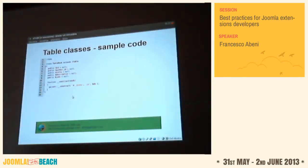A very, very simple example of a table class, if you haven't used it: you put this kind of file in your tables folder. It is named after the table, like in this case, book, book.php. It defines the fields in your table, and it defines the table and the identifier for your table. You can have more complex methods here, like a validation before storing, or something that adds the date of the insert or modification automatically at every store operation. But this is a very basic example.